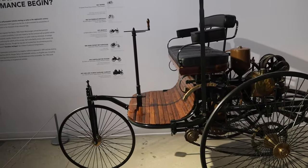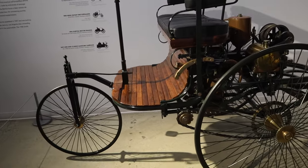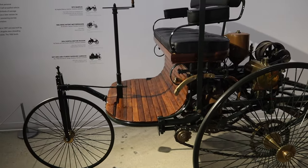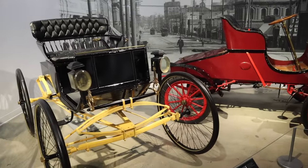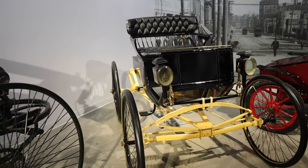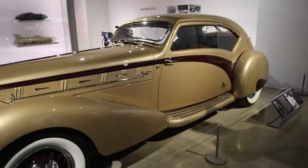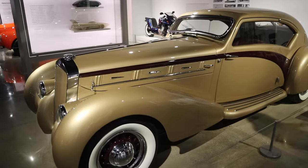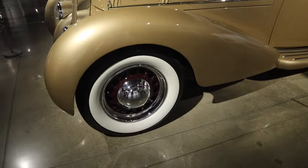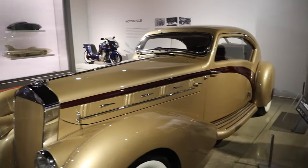10 miles an hour. It's German. 10 miles an hour. This is what took over the horses, though. This is where it started. It's from Germany. Really? Yeah. Wow, luxury.